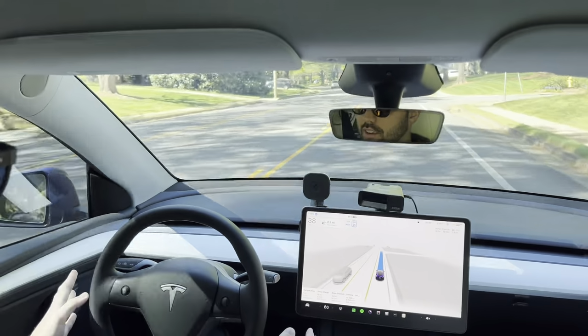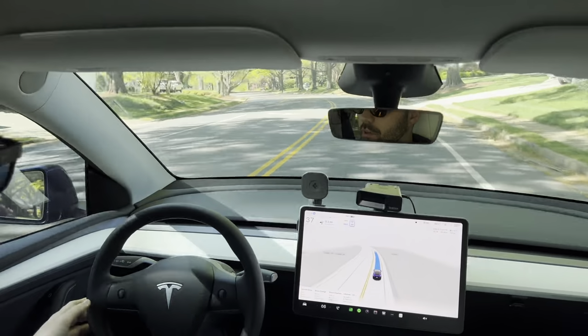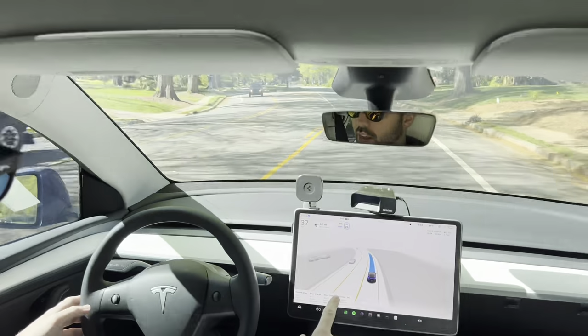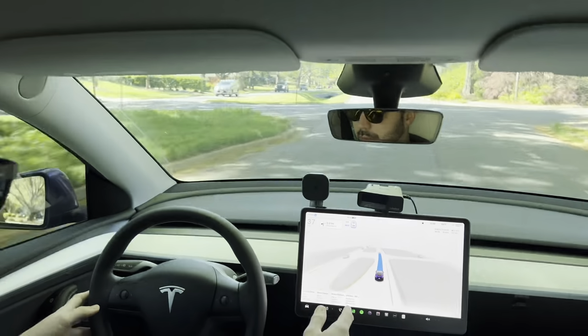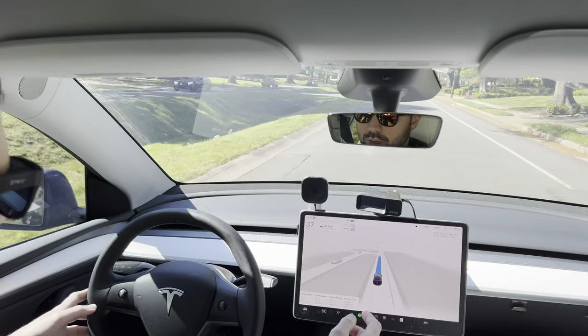And even if you guys can't see the entire time, I am keeping my hands either on the wheel or very close to the wheel, ready to take over. It's worth noting that right now, the speed limit is 25, but it's going 37, which is fine here because people tend to go pretty fast and Charlotte seems to not do speed enforcement.